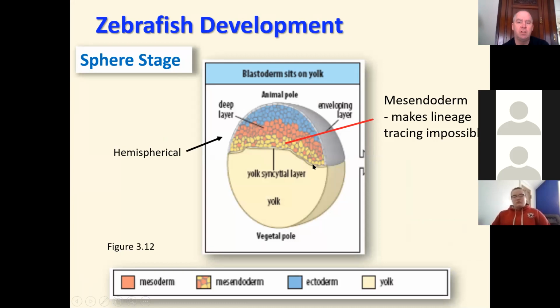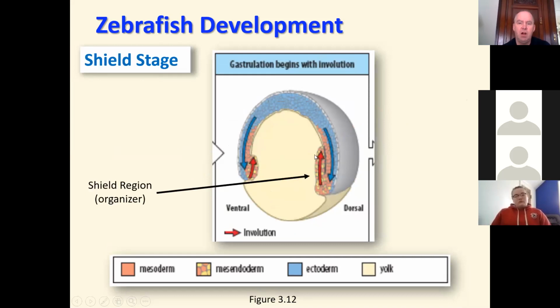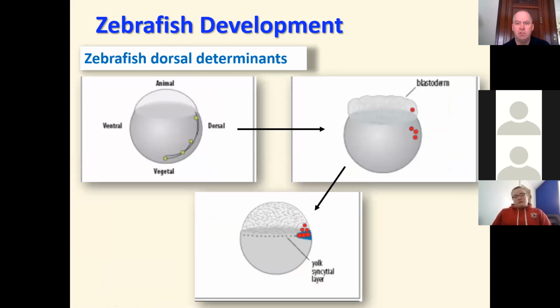So closest to the yolk syncytial layer, you've got this mesendoderm, which is kind of a mix of both cells. And then you've got mesoderm in the deep layer, and deeper than that, you've got the ectoderm. And then you've got your shield region, which is the organizer, and that's coming up. And then you're getting convergence and extension.